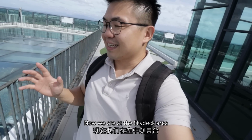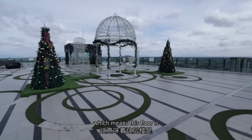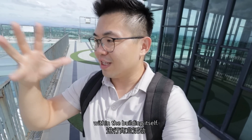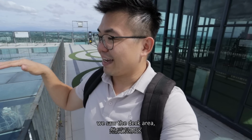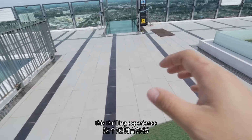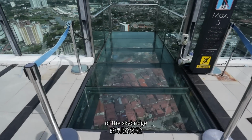Now we are at the sky deck area, and this is actually private property, which means this floor is entirely owned by the developer. They have this ability to create commercial activities within the building itself, so that's very cool. Just now we saw the F&B outlet, we saw the deck area, and then this entire floor is open for public, which also includes this thrilling experience of the sky bridge.